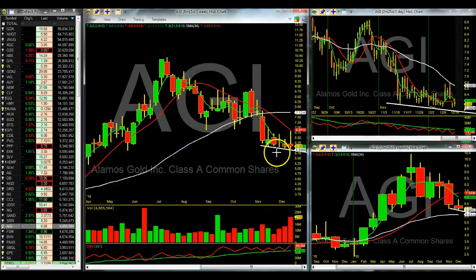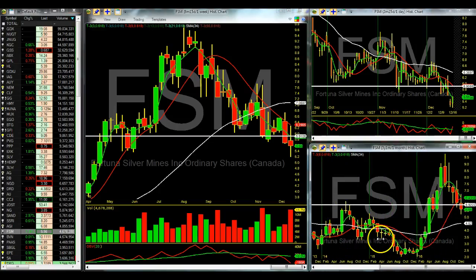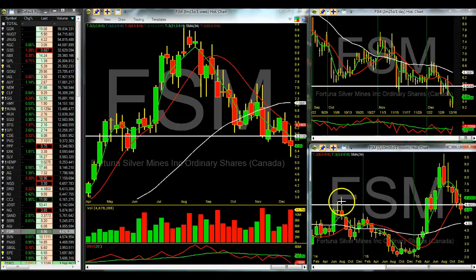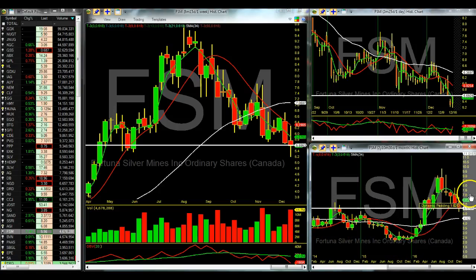Another bottom there. Good for a churn. FSM, thought this was going to perform a lot better after the breakout, but it looks like it wants to come all the way back into support. Looks like it busted below previous highs, previous lows, and then came back up into support.